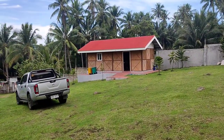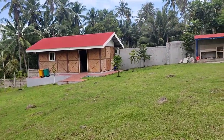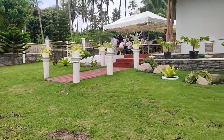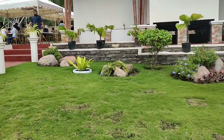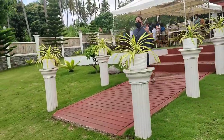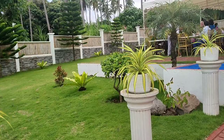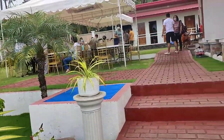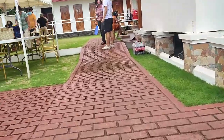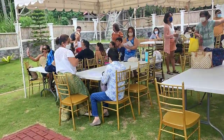So that's the kitchen. So I cannot estimate actually. Hello, ma. Welcome to my hacienda. Wow, thank you. Ito na. Yan ang tanan.